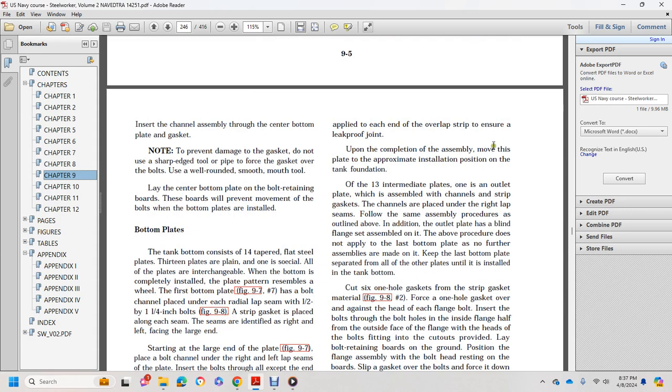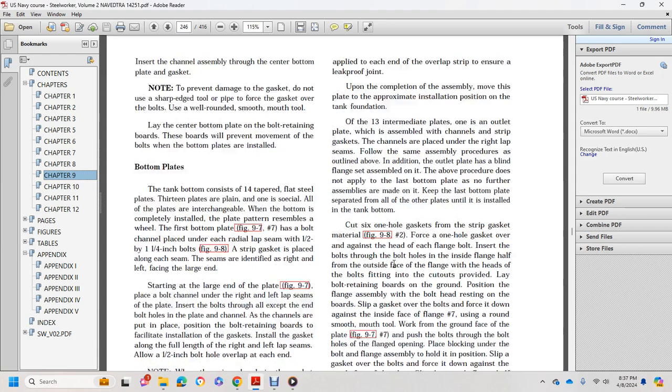Upon completion of the assembly, move this plate to the approximate installation position on the tank foundation. Repeat for the 13 intermediate plates and the outlet plate, with the assembly of the channels and strip gasket. The channels are placed over the right lap seam. Follow the same assembly procedure outlined above. The outlet plate has a blind flange set assembled on it. The above procedure does not apply to the last bottom plate, as no further assemblies are made on it. Keep the last bottom plate separated from all the other plates until it is installed with the tank bottom.